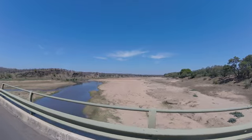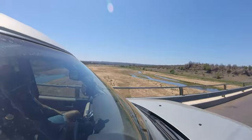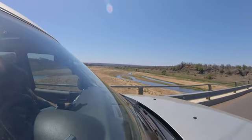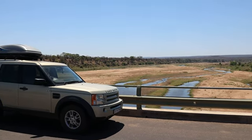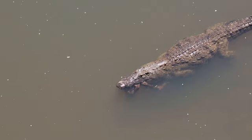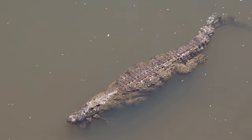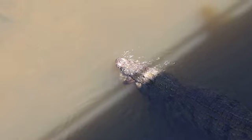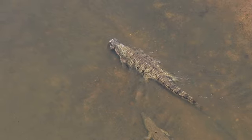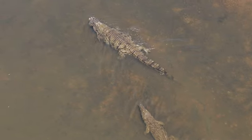Crossing the Letaba bridge is also a great place to find some action, and we weren't disappointed. We saw this giant crocodile still busy eating something. One of the park visitors had told us that the croc had just caught a waterbuck further downstream and was still busy eating the last bits. It was a great sighting, with the smaller crocodile in tow.